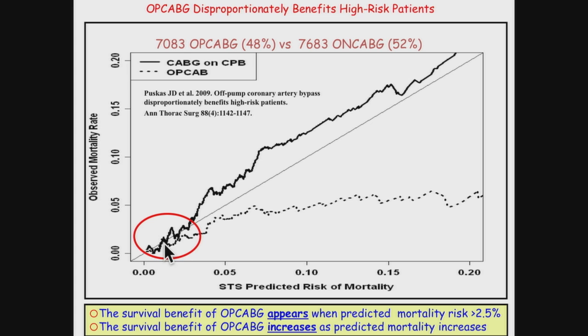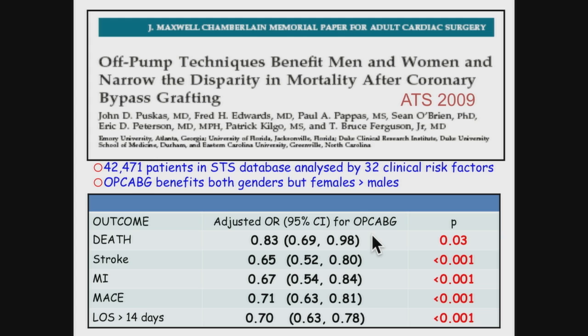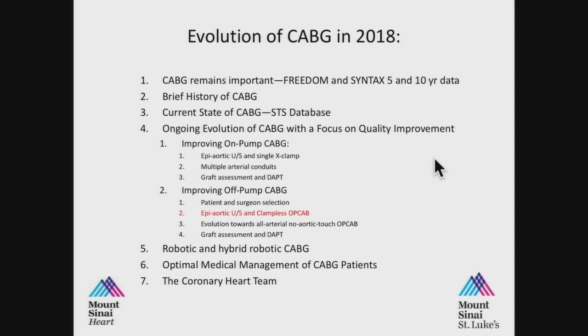We looked at the national STS database to see which high-risk patients would benefit. And I was particularly interested to notice whether females who are high-risk for CABG in general would benefit from off-pump surgery more than males. It turns out they do, and that off-pump bypass had 30-day benefits for death, stroke, MI, and MACE across the board. When we went to the whole national STS database, almost a million patients, you got a curve very much like what we got at Emory, which was for low-risk patients, no difference in off-pump versus on-pump, and for higher-risk patients, an accelerating or increasing benefit. But again, we have to minimize the manipulation of the aorta to reduce risk of stroke.